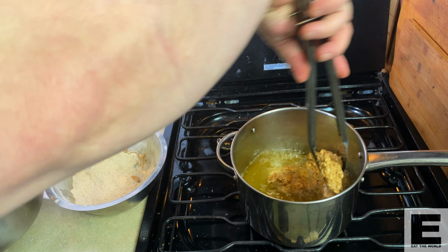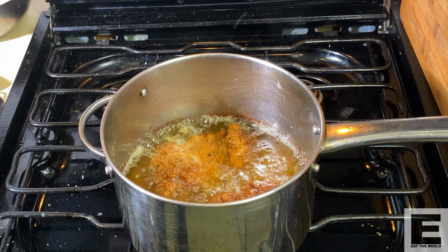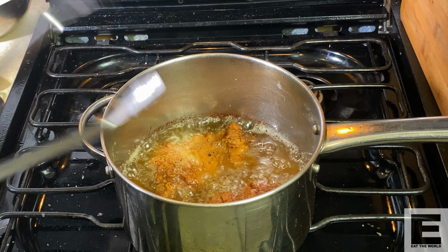Hey Uncle Roger, should we cook vegetables to go with this? Don't use vegetable. Vegetable tastes like sad. Okay, chicken it is. Some people are so fussy.